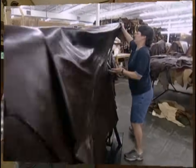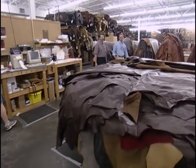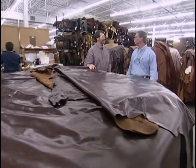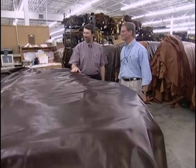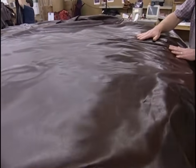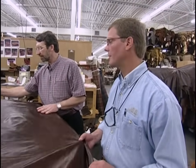I hope I did. Norm, this is where we store all of our leathers. We will inventory about 2,000 hides at any given time in about 40 different patterns. It smells just like a shoe store, and whenever I see leather, I just want to go over and touch it. Where does it all come from? From all over the world. This particular hide comes from Argentina, and each sector of the world generates different types of hides.